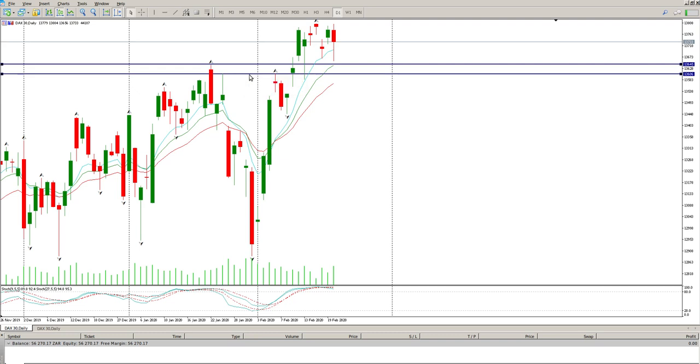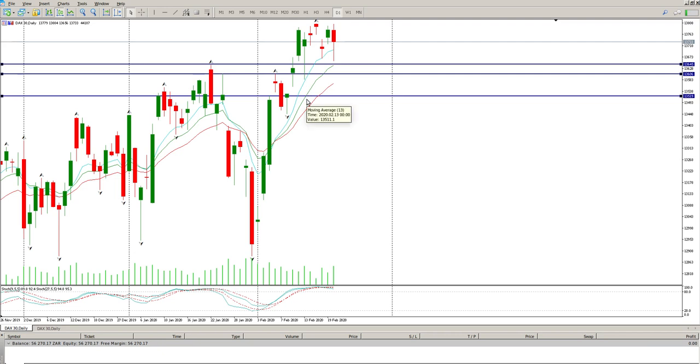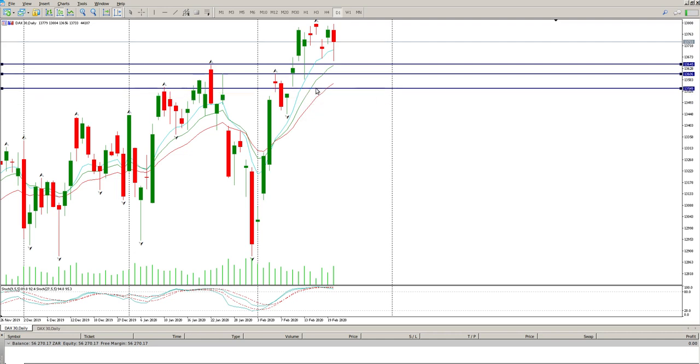And then obviously we have another level to be tagged, and then I have this second gap magnet to the downside as well, which I would expect, well, before that happens, that level there, and then the gap. But we're not tagging those levels. Buyers are still stepping in. So the confusion reigns, and this is all due to the coronavirus at the moment.